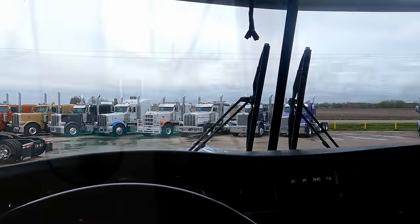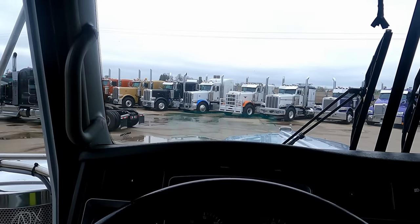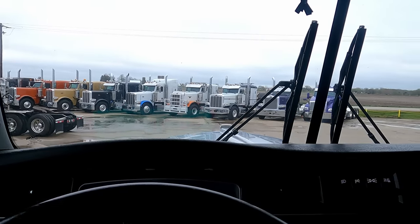We're gonna head down the road. While I'm driving down the road, I'm gonna keep my eyes open if there's any silver or off-white colored trucks, see what they got for stripes, if they got any striping. So if you guys got any questions, drop them in the comments. I'll try to answer them the best I can.